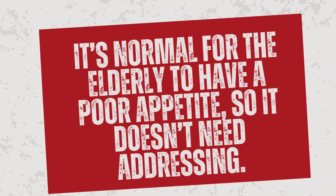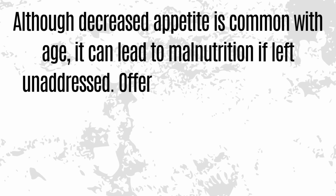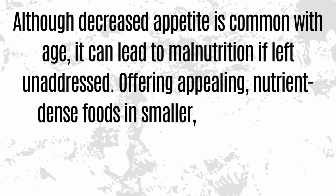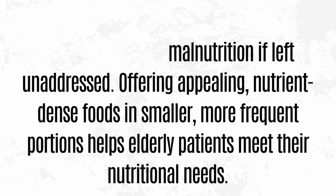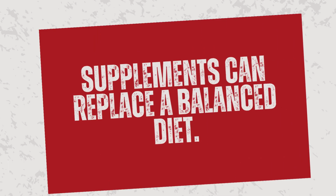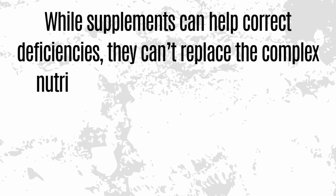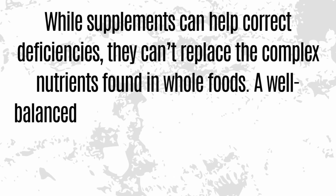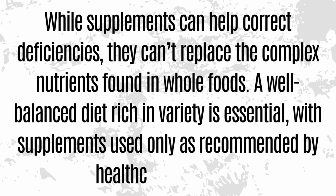Myth: it's normal for the elderly to have a poor appetite, so it doesn't need addressing. It's not. Although decreased appetite is common with age, it can lead to malnutrition if left unaddressed. Offering appealing nutrient-dense foods in smaller, more frequent portions helps elderly patients meet their nutritional needs. Myth: supplements can replace a balanced diet. They cannot. While supplements can help correct deficiencies, they can't replace the complex nutrients in whole foods. A well-balanced, variety-rich diet is essential, with supplements used only as healthcare providers recommend.